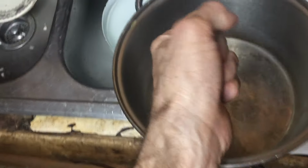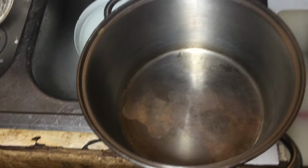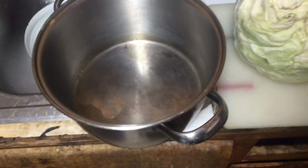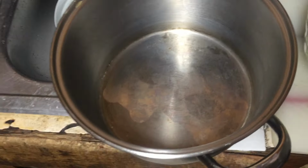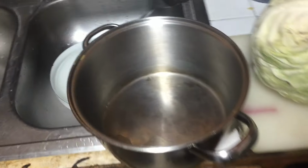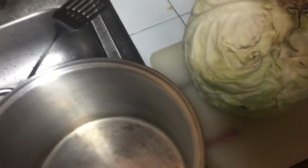Maybe that's one of the reasons why us mechanics and people that work with their hands tend to have strong hands. And you can sit there and watch your favorite YouTube video or talk on the phone with friends or even do work if you're going to be talking to somebody. And then you just keep squeezing and squeezing until your cabbage is thoroughly mixed.